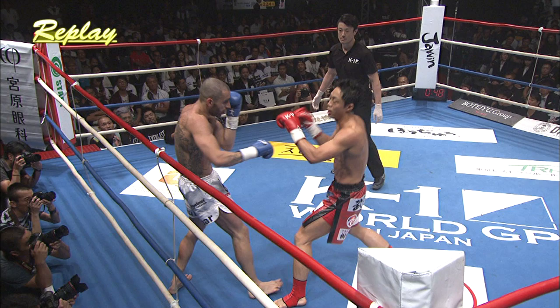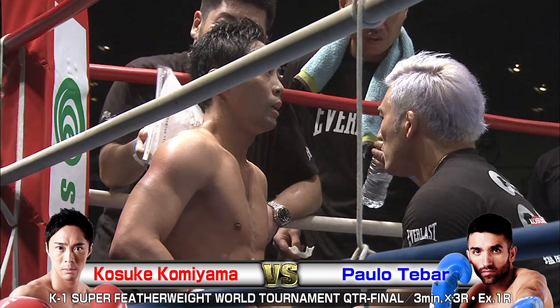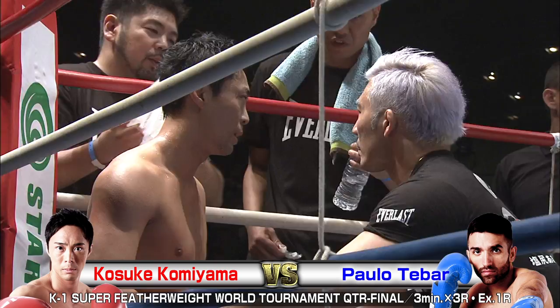Sticking the lead hand downstairs, going up high. Komiyama going to be busy. I think here in the second round, Paulo Tebar is probably going to feel the pressure to put on more pressure, and that's going to create more opportunities for the fighter in the red to throw some counters, but it'll be interesting to see how it plays out. Yeah.